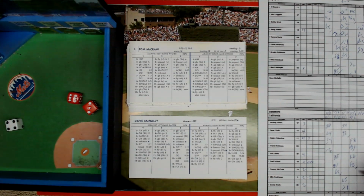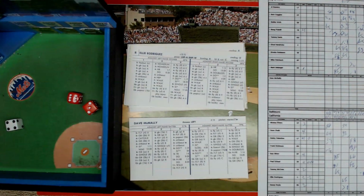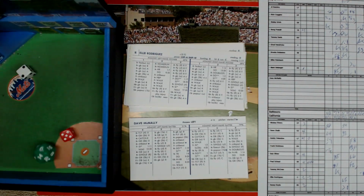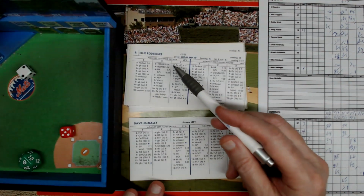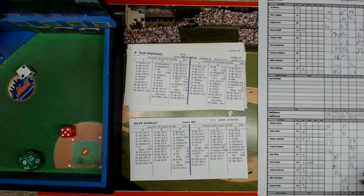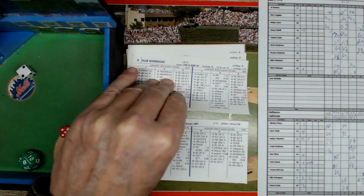So McCraw goes the other way. Lines a single, slaps a single to left field. Left fielder Bumbry gets it in quickly, and next is Ellie Rodriguez. Here's a pitch. It's a 2 and a 10, and that's a fly ball, left field. Bumbry's there for the first out. Back to first goes McCraw.